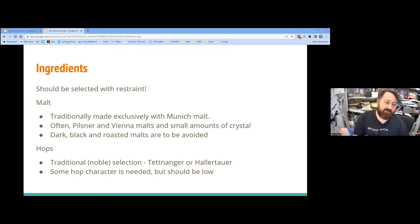Hops, even simpler. Pick a good German noble hop and put very little of it in. You should bitter probably to about the low 20s and then maybe some 30 minute or 20 minute additions, but later than that should probably be avoided.